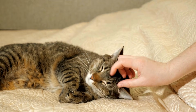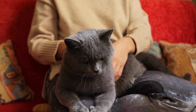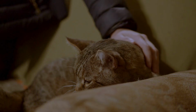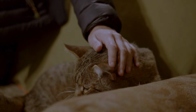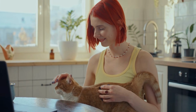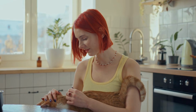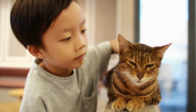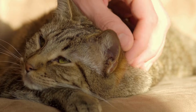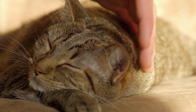Behavior specialists rely on this technique for cats experiencing stress in shelters, anxious rescue kittens, or even those who react poorly at the vet. It works when nothing else seems to reach them. And yet, it's astonishingly simple. A calm hand, steady circular motion, and less than half a minute of attention can transform a tense, reactive cat into one who breathes, softens, and reconnects with the safety of their environment. It's not magic. It's biology. A single spot, a gentle touch, a 30-second ritual, and your cat's nervous system remembers what safety feels like.